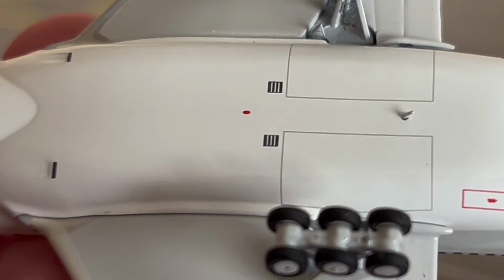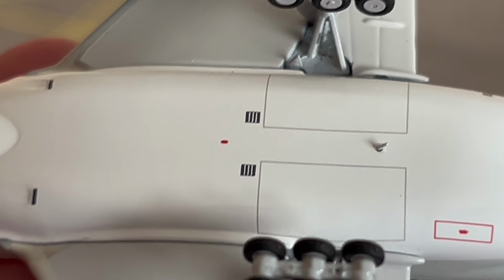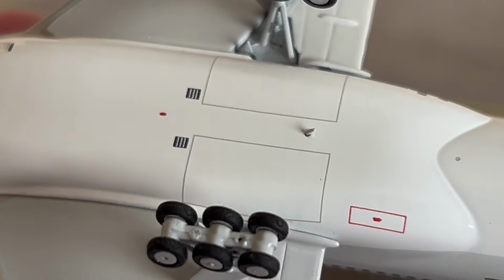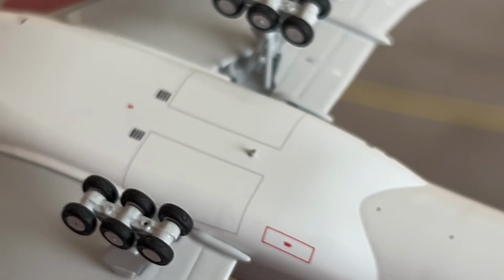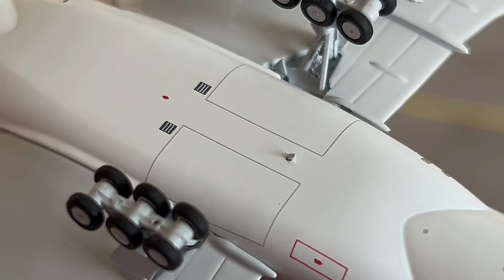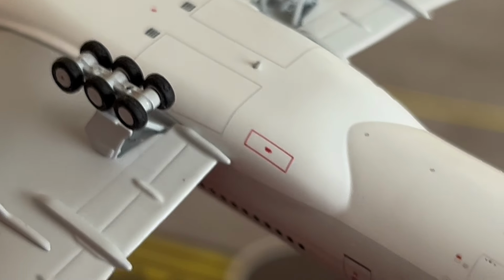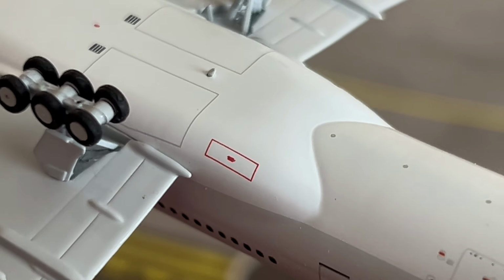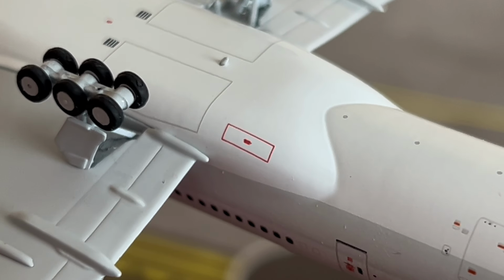Very cool. Here we have the beacon light on the bottom of the aircraft. I will have a look at them in a moment to see if there is one on the top as well. Here we have the landing gear doors. Should be pretty obvious that this is where the landing gears retract into when departed an airfield or an airport. Here we have the red outline of where the ram air turbine would be, otherwise abbreviated to the RAT.